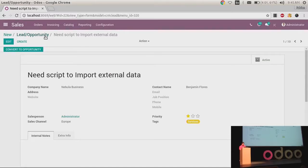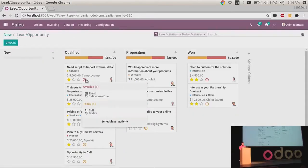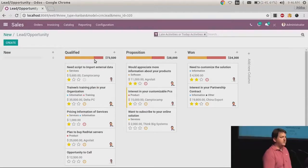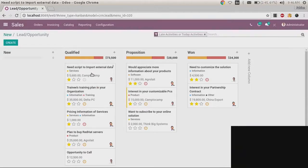You can also schedule an activity from the Kanban view. So I see that for this opportunity, I have an email that I should have sent 3 days ago, and I have a call that is scheduled today. And I can just write it here. OK, that's done, and that's done. And you see my progress bar is moving. I have nothing else to do for this one.